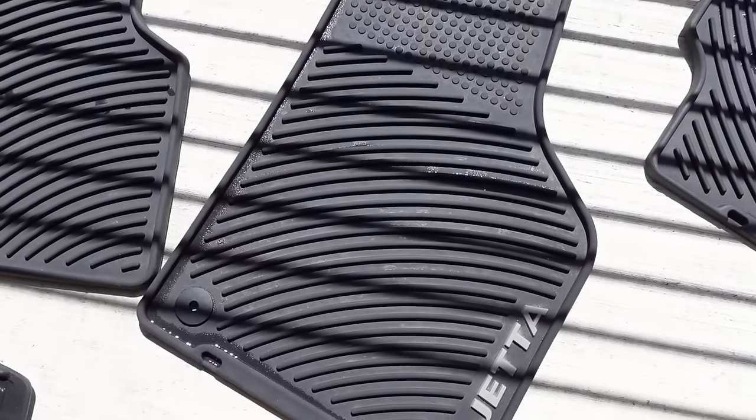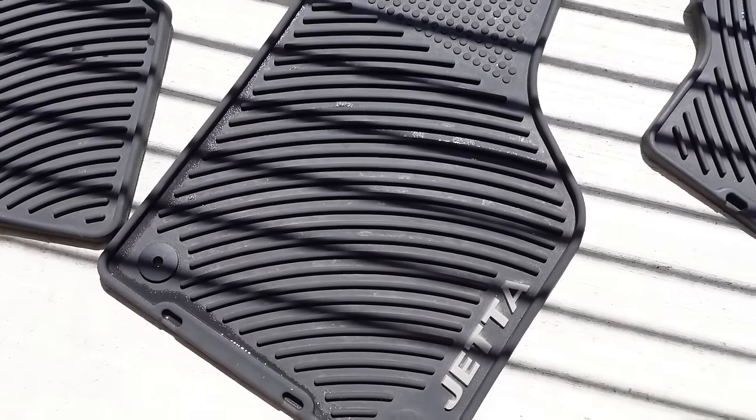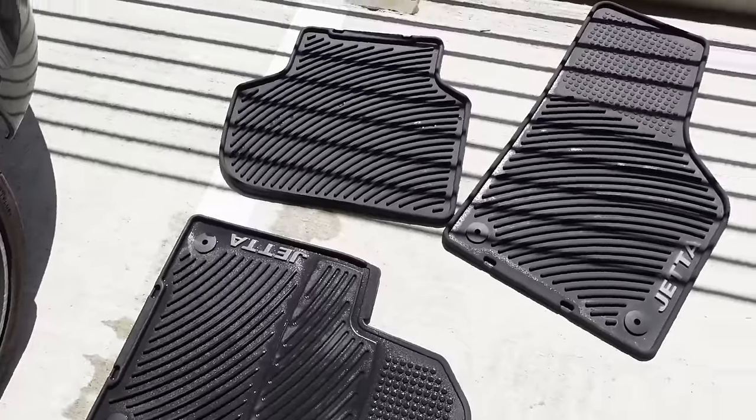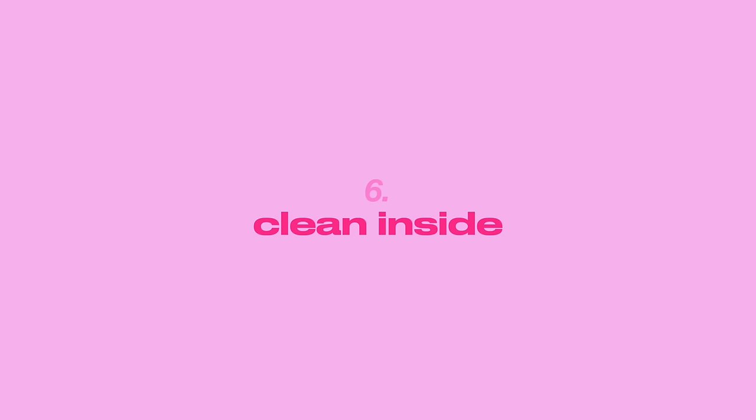This was the dirtiest one and I wasn't able to get it spotless, but it looks way, way better than what it did before. So I'm fine with it just being like that. I was scrubbing it forever and I couldn't get the other stuff up. So those are just drying.